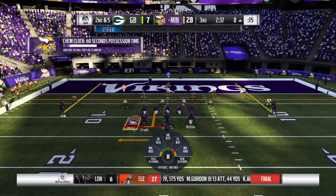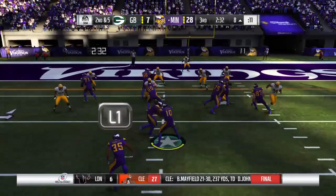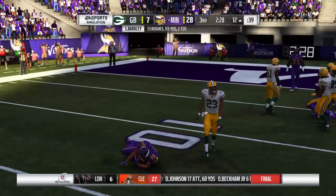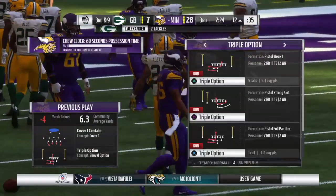You're not ready to go into that 4-minute offense to close the game out, but a running game can really benefit your team right now. They'll go option on second down, right side. And maybe a measure of revenge there. He's had his way in this one, but this time they get him behind the line.